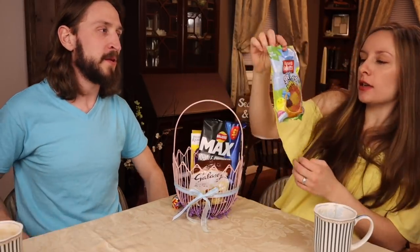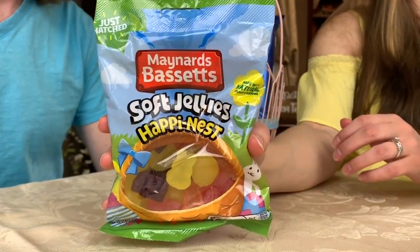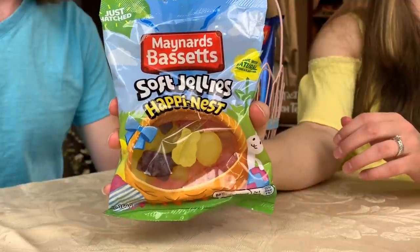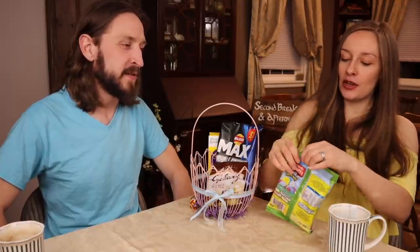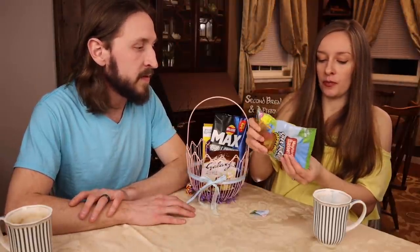Let's go to these. These are a little different. These are the Maynard Bassett's Soft Jellies Happy Nest. Happy Nest. That's cute. That's adorable. Looks like it's a bunch of little Easter-themed gummies. We do love gummies, especially gummies from the UK. There's just something really good about your gummies. That is very true.